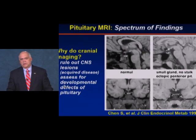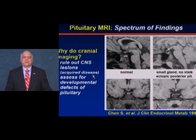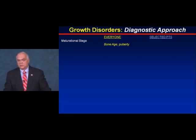So not only are you looking for hints as to what might be underlying the growth hormone deficit, but you're also, perhaps even more importantly, looking for acquired CNS lesions like a tumor that would be affecting not only growth hormone but other axes as well.